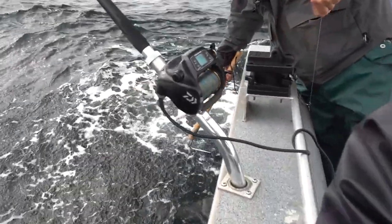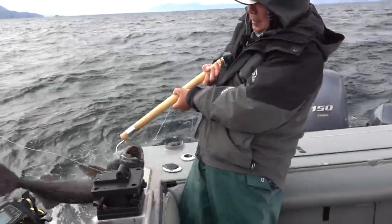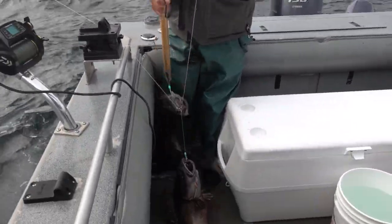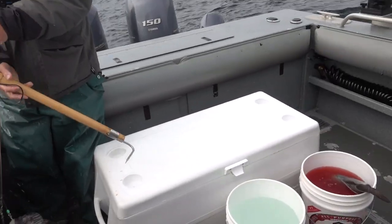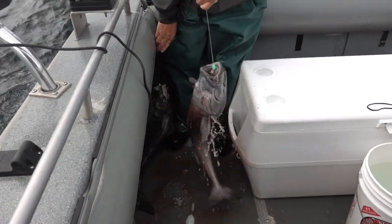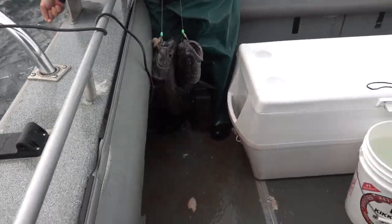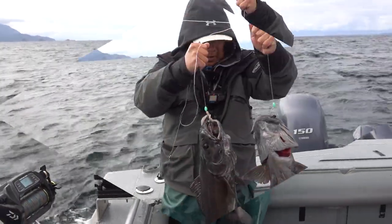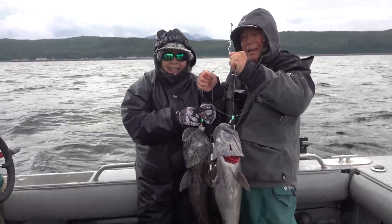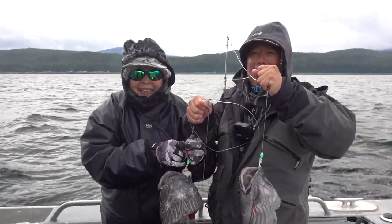Good job, Mom. Alan's going for a double. Good job, Alan! Get him in here! Woo! Double up! Oh, he's on two too. Yeah! Well, got a double. He's a nice one. What you got? Two big ones. Two very beautiful, nice black cod.